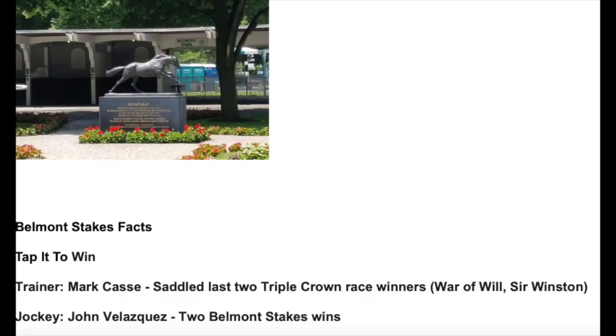Now, Belmont Stakes fact for trainer Mark Casse, the trainer of Tap It to Win. Mark Casse saddled the winners of the last 2 Triple Crown races: last year's Preakness Stakes with War of Will, and last year's Belmont Stakes with Sir Winston. Now, John Velasquez is going to ride Tap It to Win, and John Velasquez has won the Belmont Stakes 2 times.